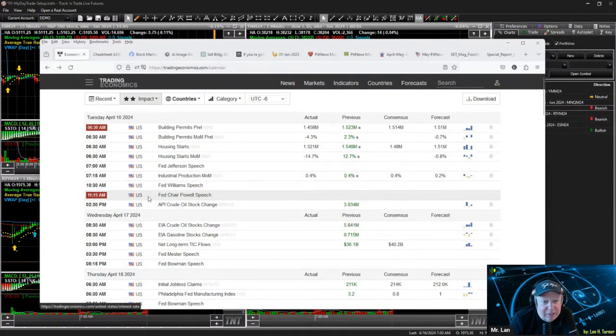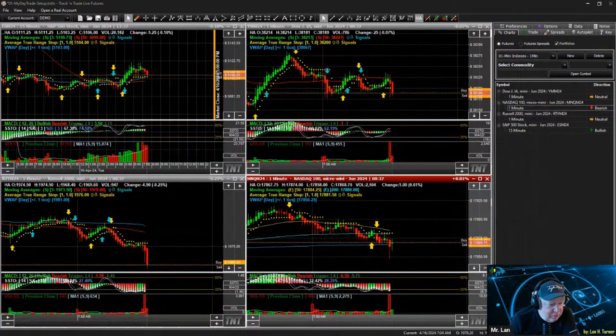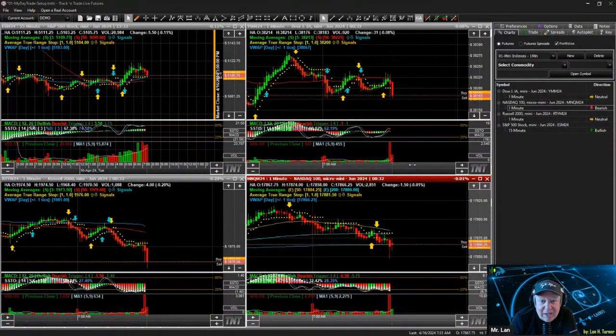You can see Fed Chair Powell speaks today at 11:15. That's going to move the market pretty big. We're going to find out what he has to say at 11:15. The market will probably move around a little bit here in the morning, but then it'll probably be a little bit quiet. That's usually what we see, a quiet market until the Fed speaks. He's speaking at 11:15 my time, that's UTC 6. Depending on where you're at in the country, I'm in Utah, so this is mountain time, it's going to depend on what time he speaks for you. So again, that's 11:15 a.m.